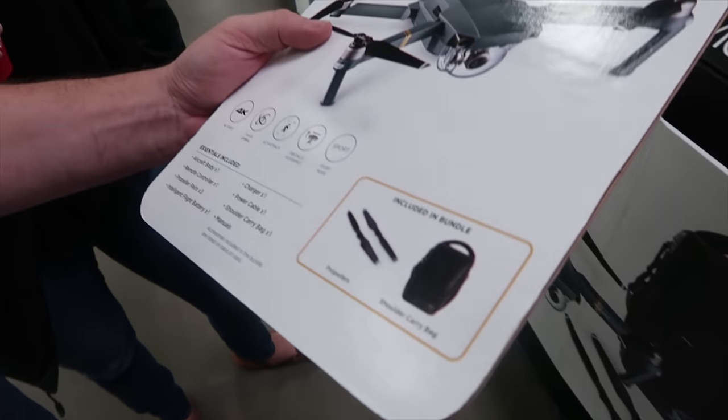Bam, my baby. I have missed flying it. It's gonna be pretty cool to get it back. So I was really trying to decide between the Mavic Pro and the Mavic Air, but I think I'm just gonna do the Mavic Pro. This one comes with a carrying bag. Your other one didn't, did it?